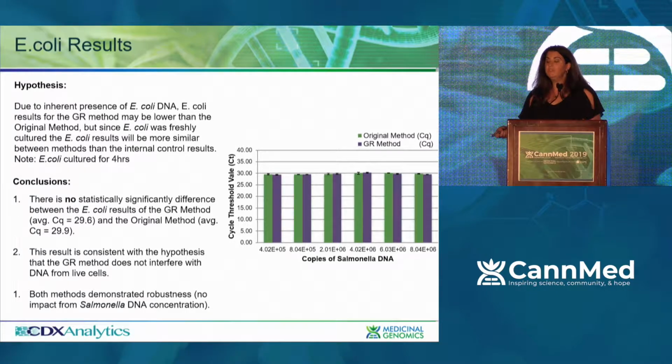So these are the results for E. coli. And so the hypothesis is that due to the presence of E. coli, the E. coli results for the Grim-Reefer method may be lower than the original method, but since E. coli was freshly cultured, E. coli results will be more similar between the methods than the internal control results.